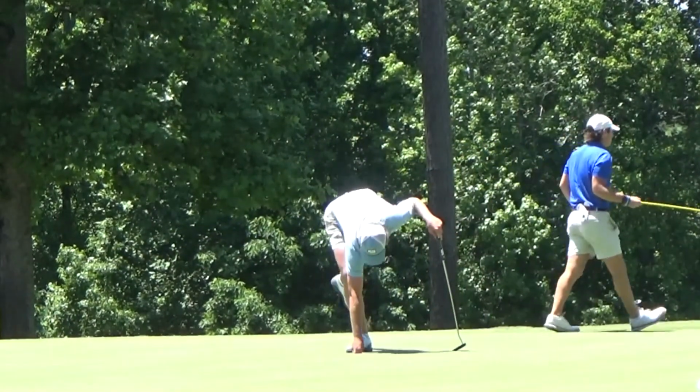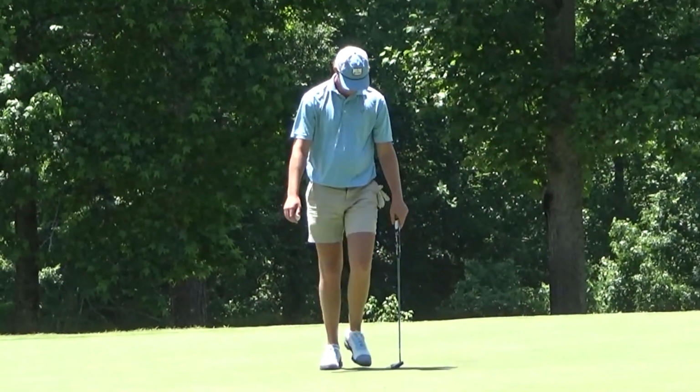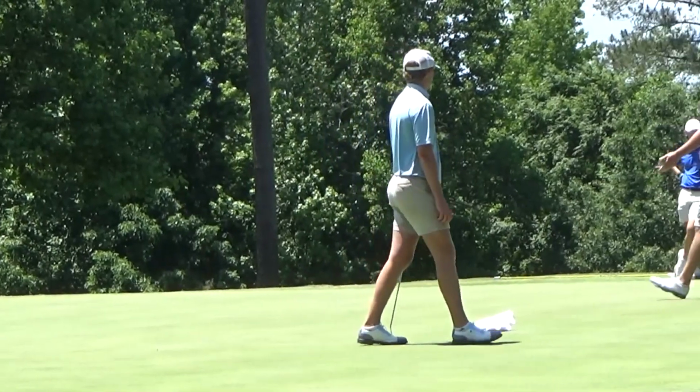2-putt par for Myles, and he stays at 1 under for the tournament. This final round of the Yamaha Atlanta Open presented by Audi Atlanta and Mizuno. Live from Michelin Golf Club in Alpharetta.